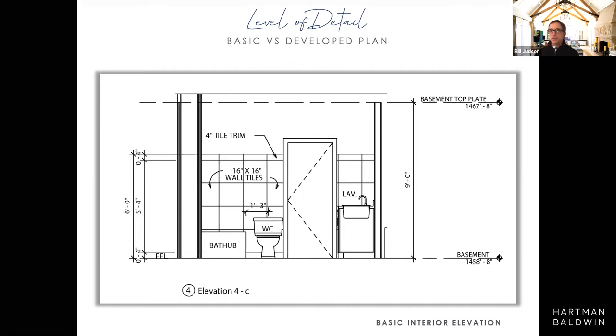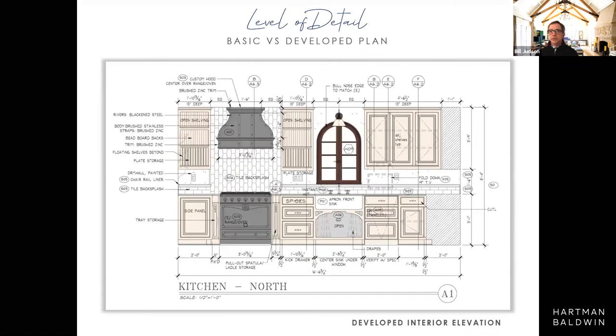Let's look at something that shows a little bit more detail. Here's an interior elevation of a kitchen. This, in fact, is the kitchen that we showed earlier where we had the rendering. And here's the level of detail you want to see. Here's what you care about. They had this beautiful oven in here, but now we can start to see how tall the cabinetry is. We can see not just the tile backsplash, but what the tile pattern is.